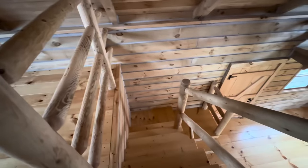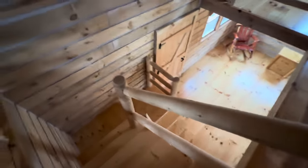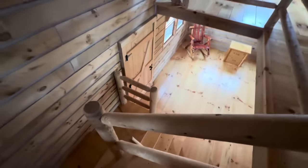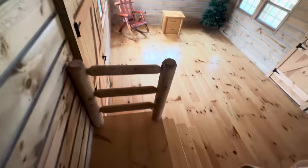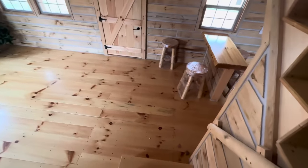The staircase is beautiful. Everything you could want in a log home. I believe this one was $50,000 as is. They will come and they will set it up for you, and you just go on and move in. Really?